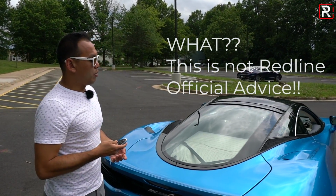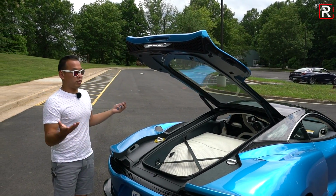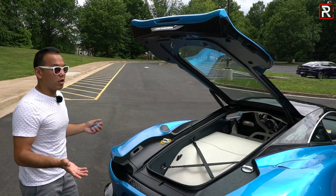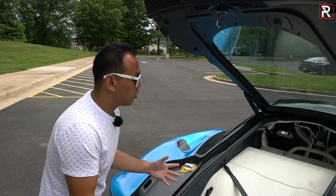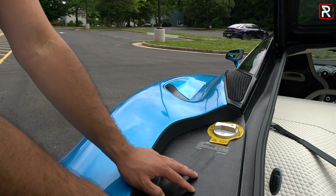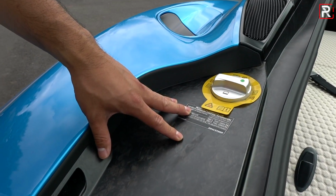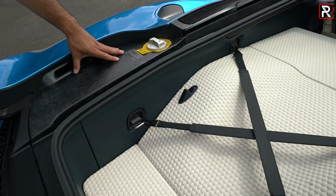But regardless, push this button here and you can see the hatch electrically opens up, which is what you expect when you spend $250,000 on a car like this. And once you open this up, it's absolutely beautiful. Look at all this forged carbon fiber here. This is the new style carbon fiber that is more expensive. This is the modern way to produce it. The entire body is made of carbon fiber, so that's where your $250,000 is going.